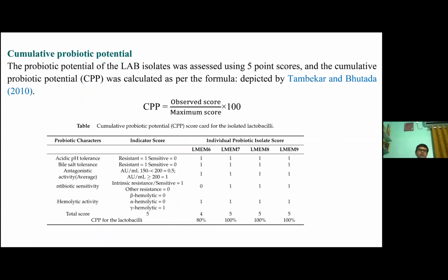Here, to conclude about their probiotic properties, we calculated cumulative probiotic potential in a 5-point score. We have seen that our isolates were acid resistant, bile salt resistant, showed antagonistic activity, antibiotic sensitivity, and were non-hemolytic. So in the 0 to 5 scoring, except one, all other strains showed 100% CPP. That means they got the score 5, except one, which is LMEM, and this got an 80% score. But in our panel, we have seen that a CPP value of more than 80% indicates a good probability of the Lactobacillus isolated.